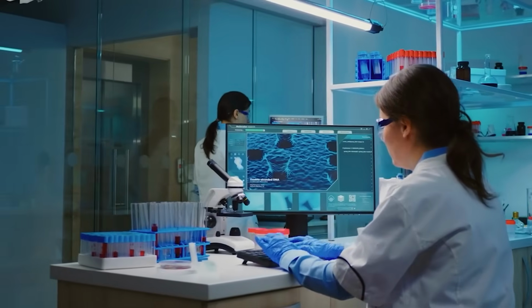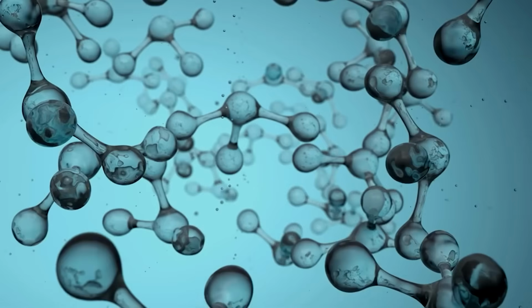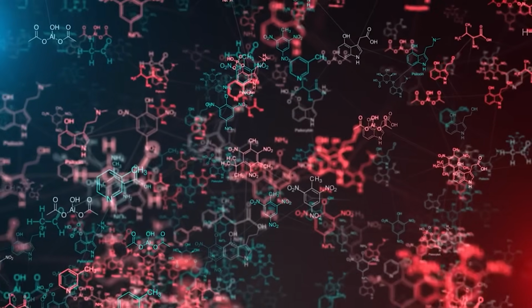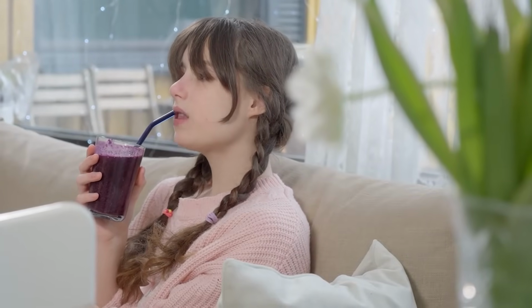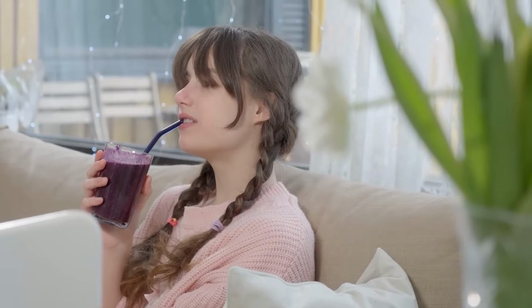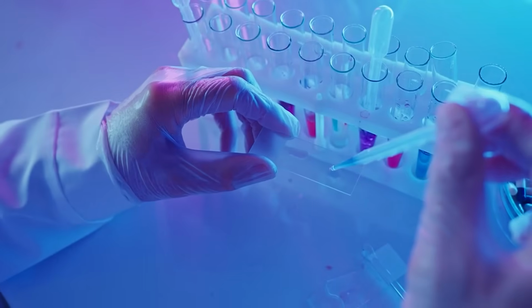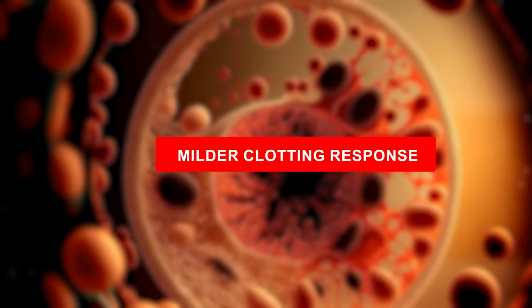In lab tests, resveratrol cut the activity of enzymes that build fibrin, the protein threads that hold a clot in place. It also encouraged a natural enzyme called plasmin to break those threads apart. Small human trials showed that people who ate grapes or drank grape juice daily had better measures of vessel health after 4 weeks. Their blood was slower to clot in lab tests, pointing to a milder clotting response.